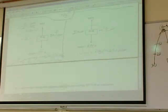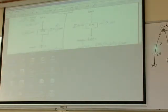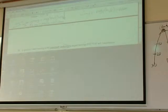Now the bicyclist is moving at a constant velocity. I like this question. If the bicyclist is moving at a constant velocity, what is the bicyclist's acceleration? Zero. So what's the net force acting on the bicyclist? Zero.